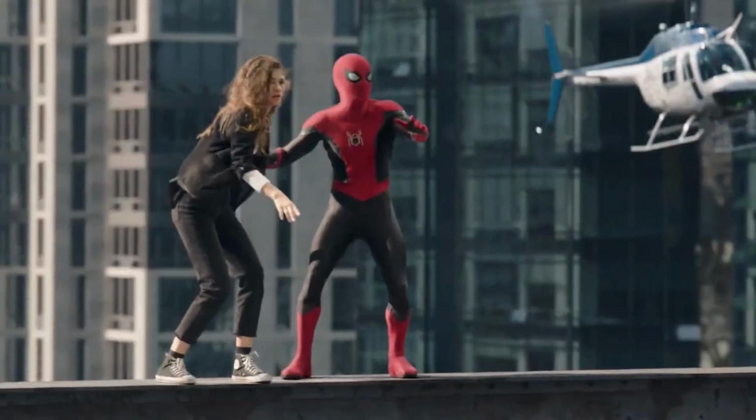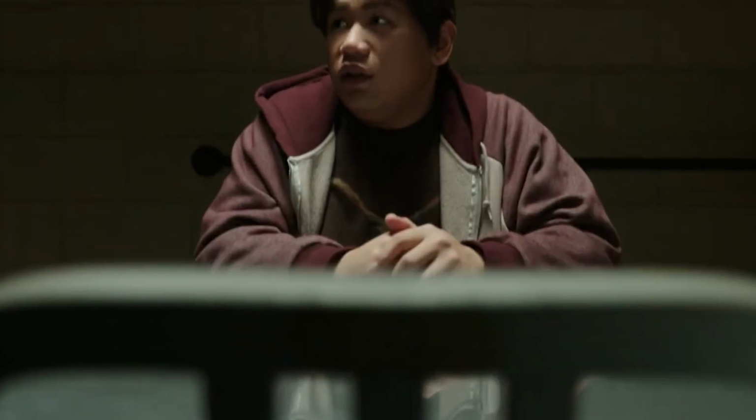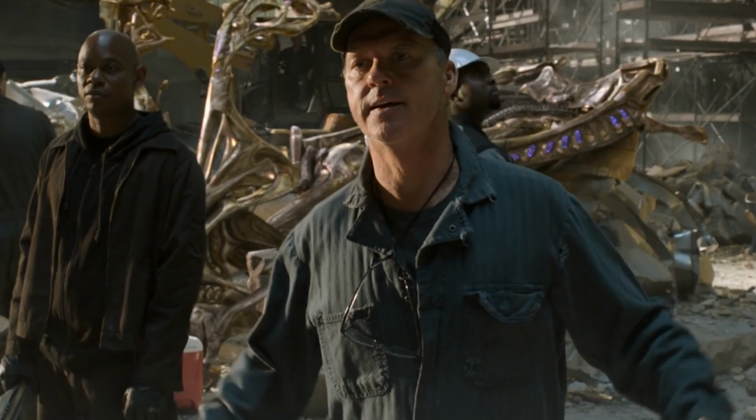While the organization's involvement in Spider-Man: No Way Home doesn't reveal anything new about the movie's plot that we didn't already know, it's a fun Easter egg for Marvel Cinematic Universe fans and acts as just yet another link between No Way Home and the previous Tom Holland-led Spider-Man films.